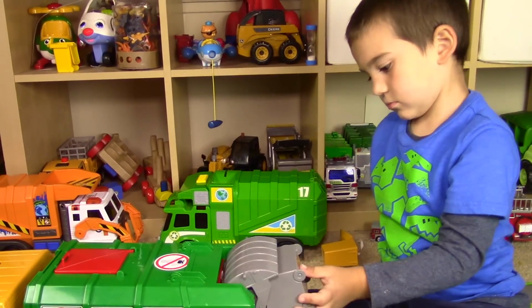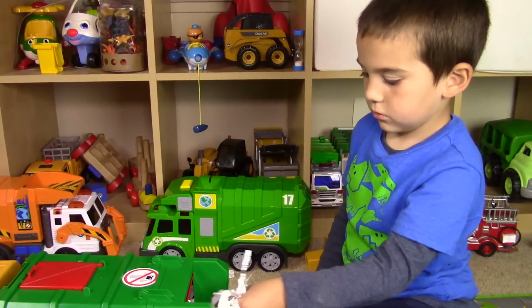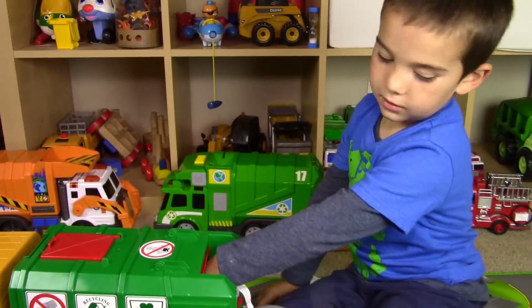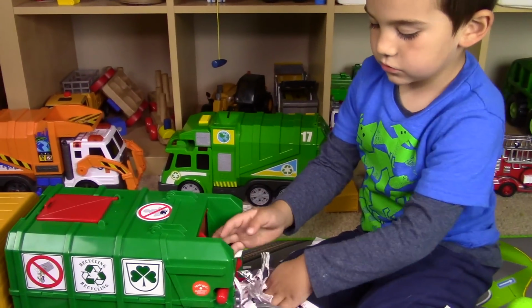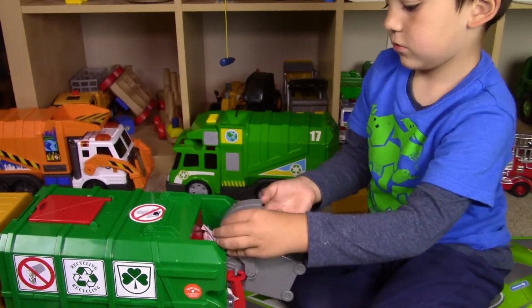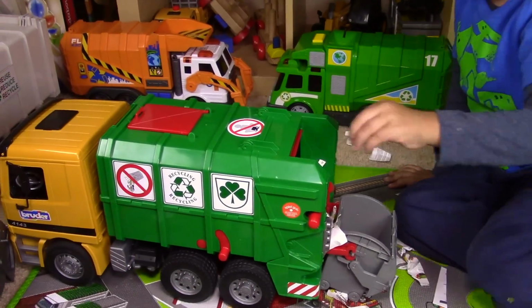What do you like about this recycling truck? What's cool about this one, Jack? It's just cool. All right, it's a nice backloader. It's a backloader.